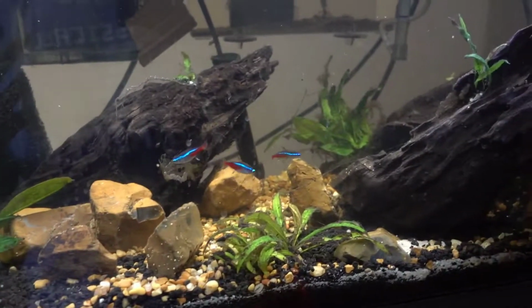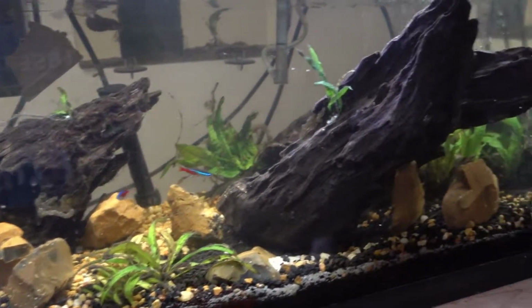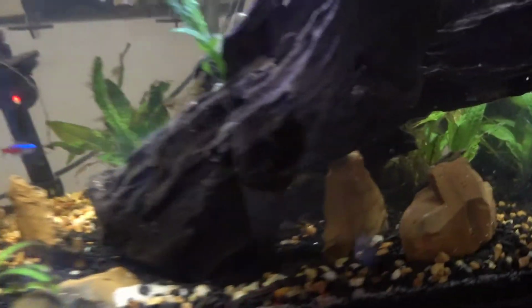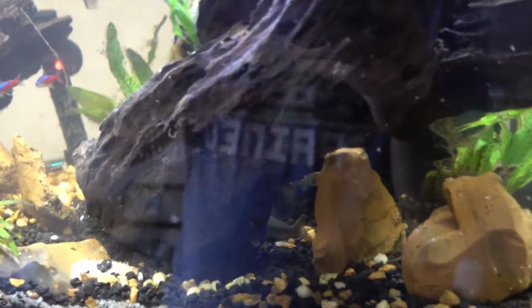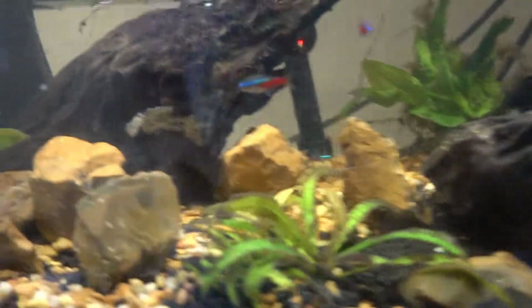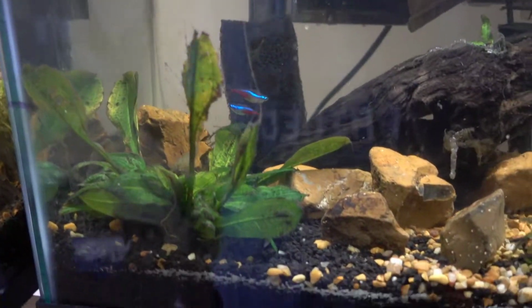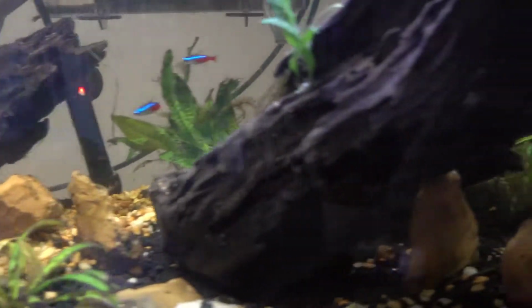But I do like how it turned out. I'm trying to think, I'm missing a snail. I know he's in here somewhere, I just haven't been able to find him to account for him. I did have, I don't know where the red tiger went. I did see the red tiger. I did check the 5-gallon bucket that I put all the wood in.